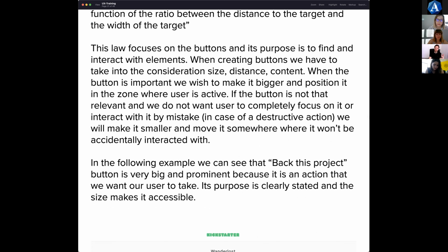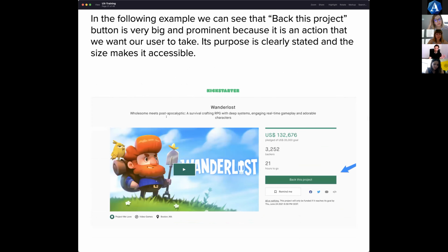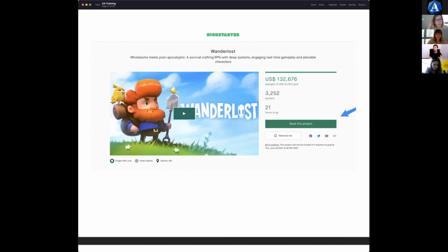So basically, Fitts law tells us, let's take a look at the example. If you have some action that you want your user to take, make that action pop out, okay? So if you have a button that you want your user to press, make it really accessible, make it big, make it shiny, make it really pop out. So the user is focused on it.